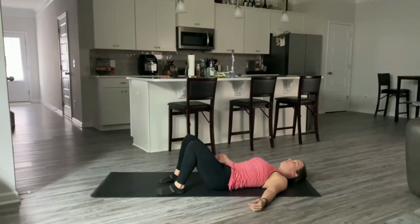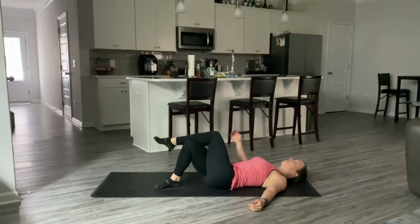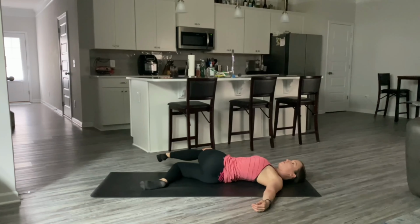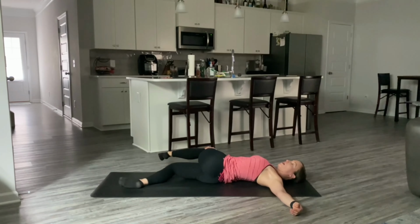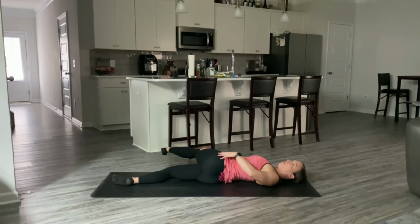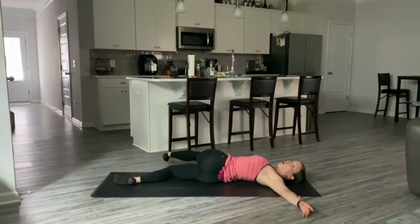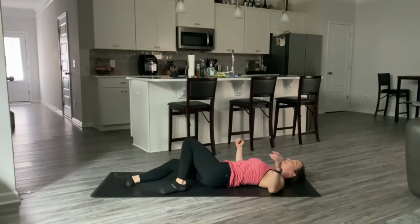Let's switch sides here. So crossing over, going to the other side here, letting the knees fall, still pushing that opposite shoulder into the floor. And again, playing with what you feel as far as straight leg, bent leg, but feeling it more so in that glute area and a little bit here in the low back as well. We're almost done, guys. All right.